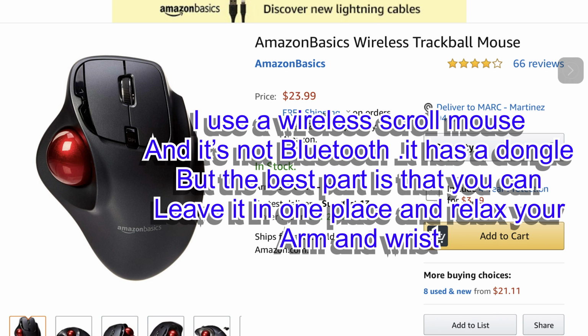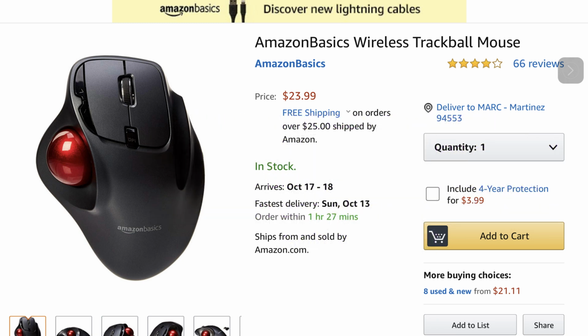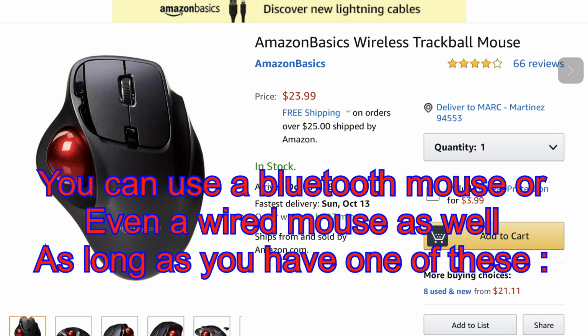A few years ago I had some issues with my arm using a regular mouse, so I switched over to the scroll mouse, and it took me about 2 days to get used to it, but I've had no problems ever since.